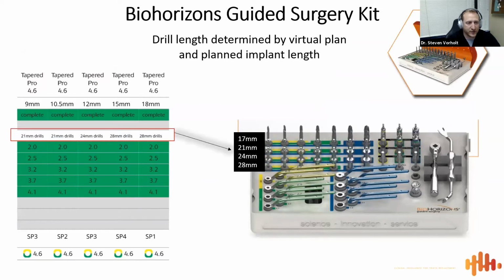So on the left, you'll see an example of a drill protocol. So for the middle column here, 4/6 by 12, we're going to use the 24 millimeter drills, and we're going to use SP3, which stands for stop position 3. And so on the guided kit, you've got 4 rows. Each row is a different length. And this is where your staff have to make sure they put the things back in the correct order.